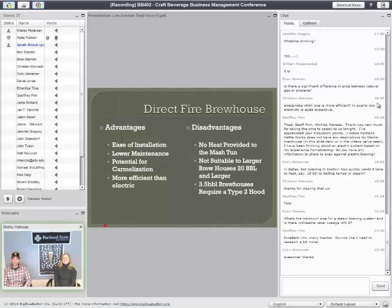Not suitable for brew houses that are larger. That's true. I would say that once you get to 20 barrel, you really are looking at pretty much a steam system at that point. It just makes a lot of sense to head down the steam road. I think you'll find the efficiencies of steam are such that over time it'll pay itself off against having to use natural gas to fire things.